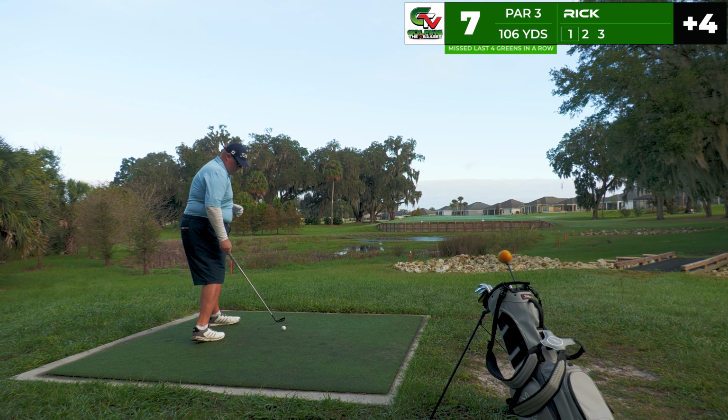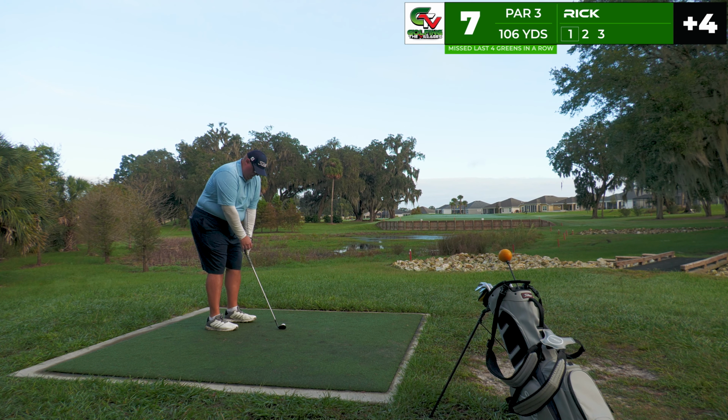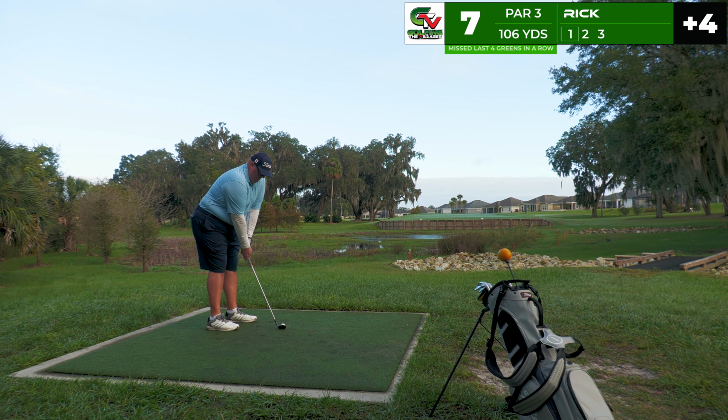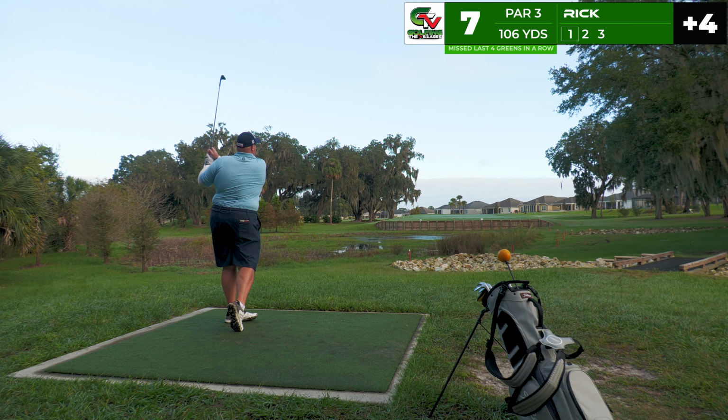All right, here's the 7th hole. And speaking of short, you don't want to be short here. This is 106 yards. I did take the gap wedge out here. Long is good, so let's see if I can keep the trend going. Yep, good strike, long, straight.